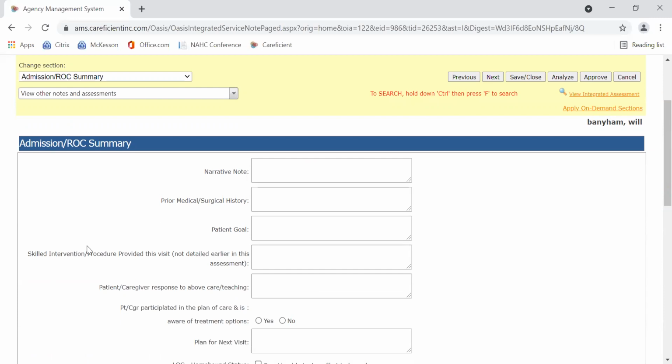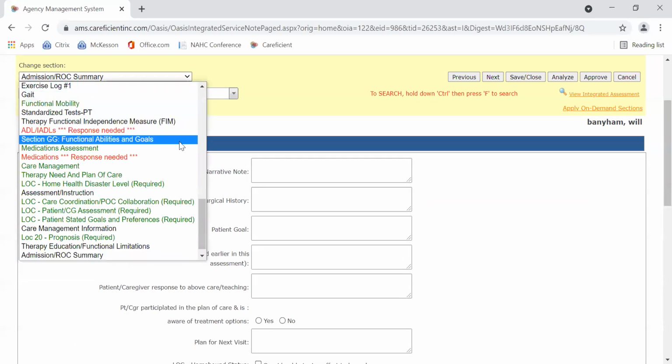And I want to point out this area here where it says skilled intervention procedures provided this visit, not detailed earlier in this assessment. For those of you who have done a start of care, you'll see under each organ or body system evaluation, there's a note. I'll show you. Like, let's go to GU GI.